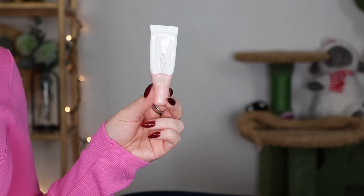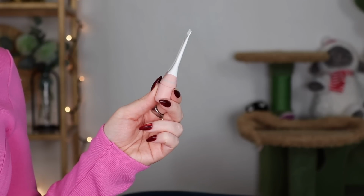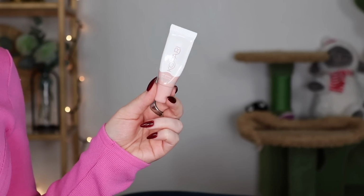Birthday Suit, I have more of this than Sunset Kiss, but still, I squeezed all the air out and that's how much is left. So both of these are definitely running low, and I definitely think I can use both of these up in 2025. I do feel like lip gloss is one of the things that I'm able to use up faster than other categories, so that's why I've been a little more ambitious with the lip products than other categories.